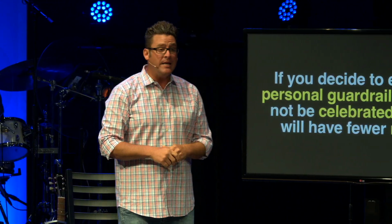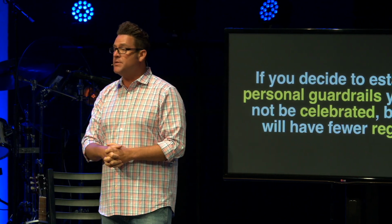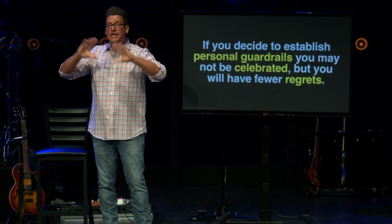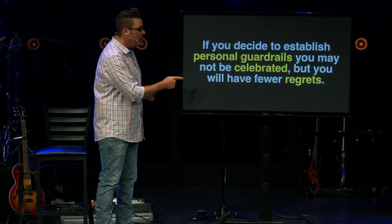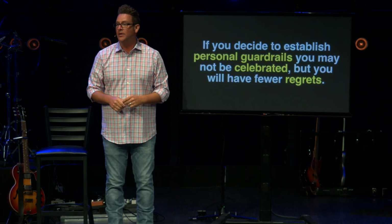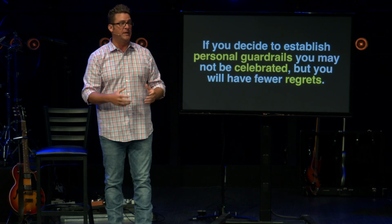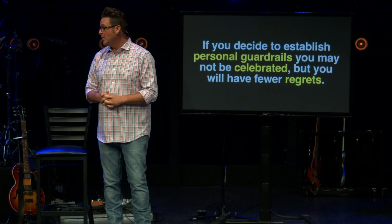In other words, if we had to kind of boil this down, we said this statement. We said, if you decide to establish personal guardrails, you may not be celebrated in school. Your classmates or your other students or even on social media will make fun of you. They're not going to celebrate you. Or in your family, in your workplace, you will not be celebrated. But you will have fewer regrets in your life. And that's what I want for you. And that's what I want for me. So this is why we're talking about this.